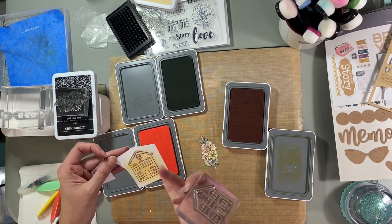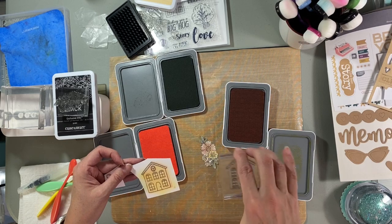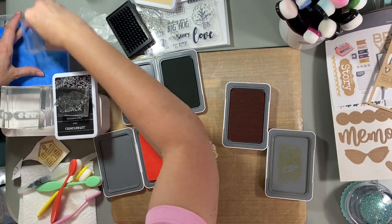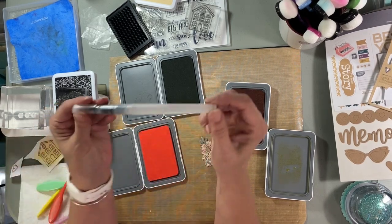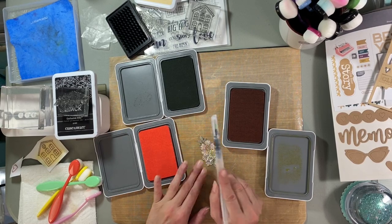And then these houses, you can actually paper piece. You can stamp this in different colors for the house and then cut it out. Let's see. So there's another way you can use your water brushes. And so that's actually what I did for these leaves because it wasn't getting much green.